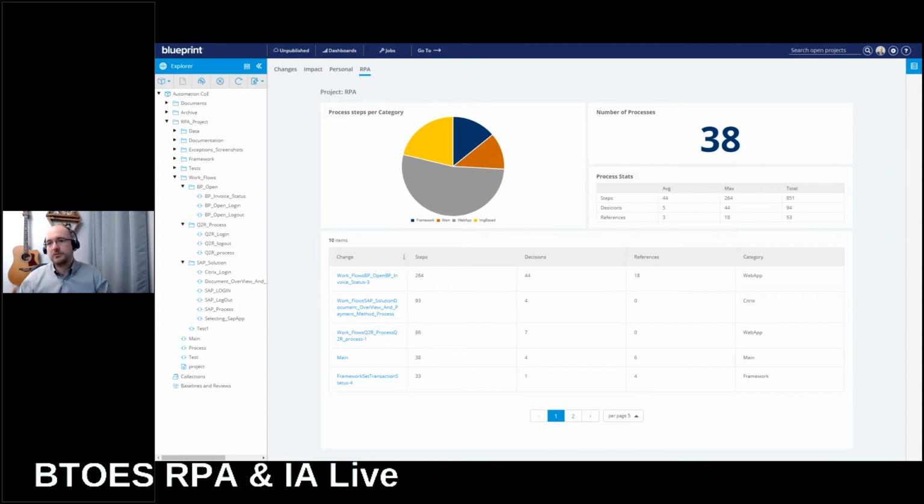For example, if you look at the process at the top of the list, you can see that it has 264 steps and 44 decisions in it, and it interacts with things like web applications. So we're just able to start parsing all this information and provide some meaning and some context, again, that is not code, that really helps make this more transparent to the group.